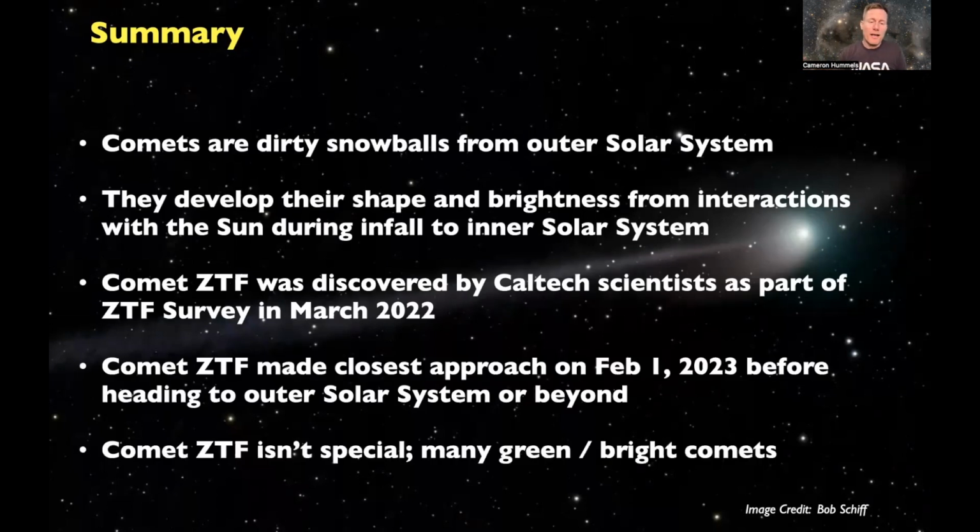And then, honestly, Comet ZTF isn't particularly special. There are lots of green comets. There are lots of bright naked eye comets. But it is cool that everyone's excited about comets and science right now, so I figured I'd give some sort of context.